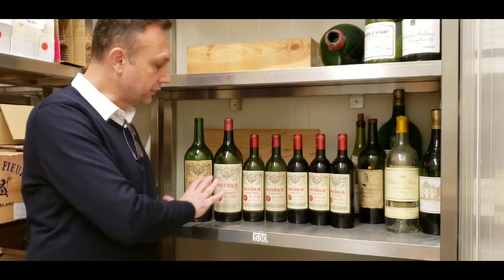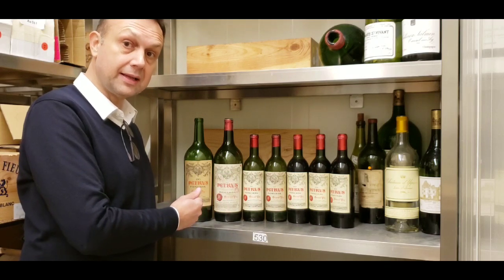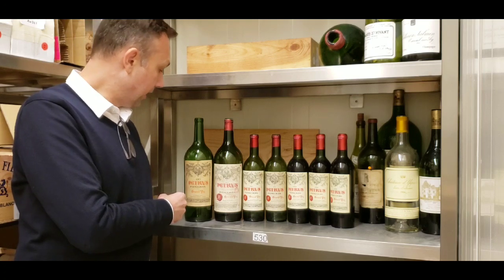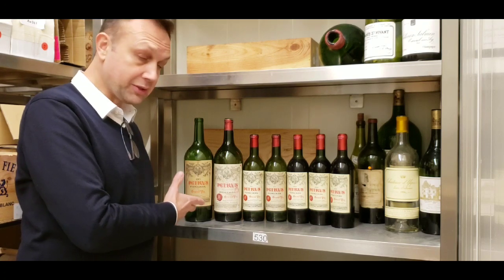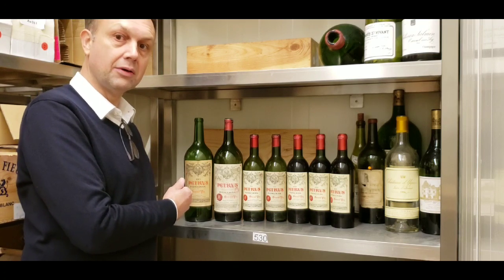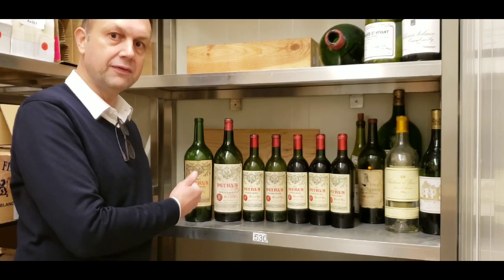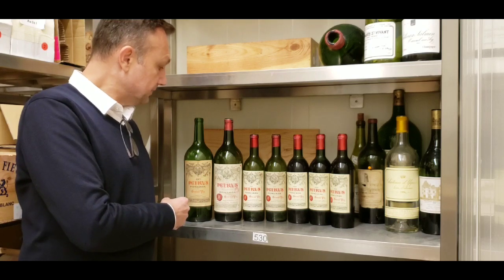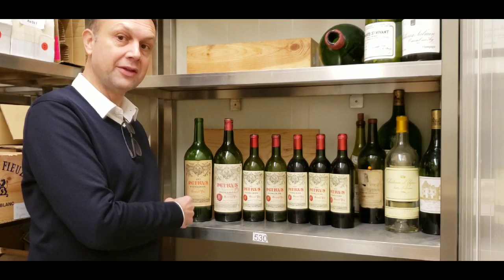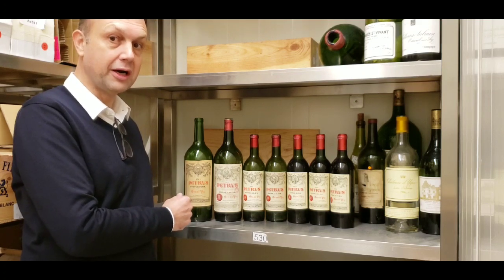Now, comparing all of those labels, I just demonstrated that basically this bottle is surely a fake, and I wasn't there when it was consumed, so I do not know if it tasted right or if it tasted wrong, or if it was off or if it was good or not. I hope it was good, at least, because a 1961 Magnum is a very expensive bottle of wine.